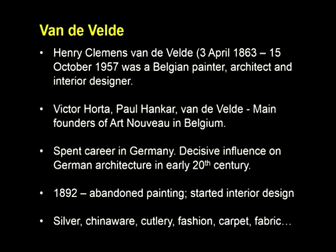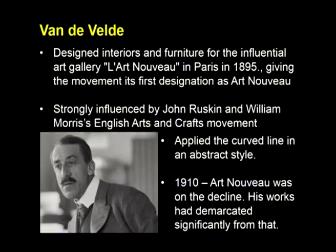He also parallelly worked with silver, chinaware, cutlery, fashion design, carpet, fabric, upholsteries, furniture and other things. He designed the interiors and furniture for the famous influential L'Art Nouveau gallery in Paris in 1895.